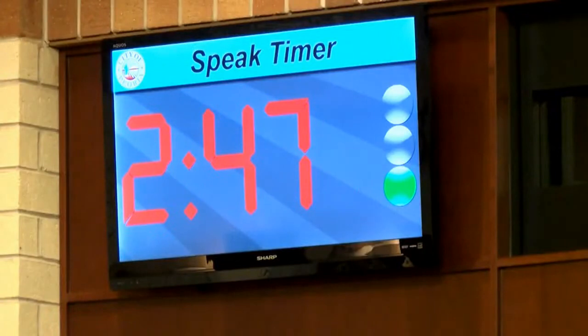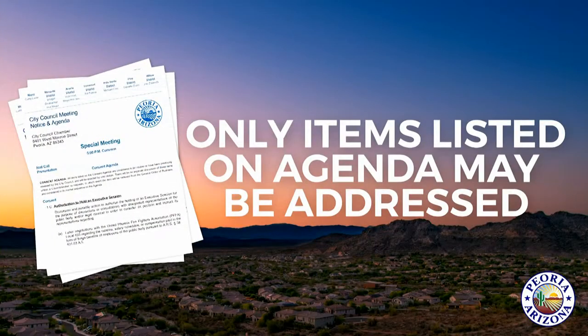All speakers will have 3 minutes to complete their comments. A countdown clock is easily visible on the left side of the wall behind the City Council dais. Only items listed on the agenda may be addressed by the council.